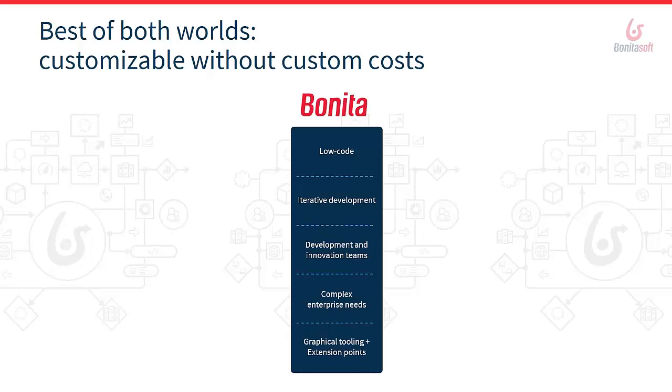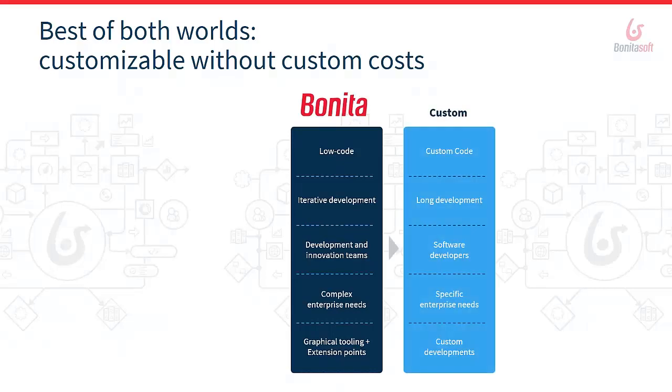But our tooling is really geared towards developers. So developers are creating these applications, but they're getting a lot of input from end users. Because of that, we can meet your complex enterprise needs. We can connect to your back-end applications through connectors, through APIs, and so forth. We provide graphical tooling to make your developers more productive, so they're not writing thousands of lines of code, they're writing a handful of lines of code. And our tooling is flexible enough to give you ways to extend the framework so you're not stuck with what we provide you.